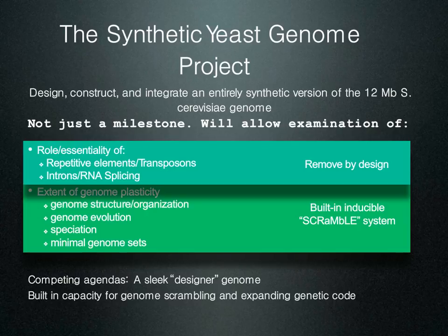Okay. So we have two competing agendas here. On one hand, we want to develop a super slick designer genome, but on the other hand, we want to be able to expand the genome by scrambling the genome. Because we don't want to just make one genome, we want to make billions of genomes at the same time.